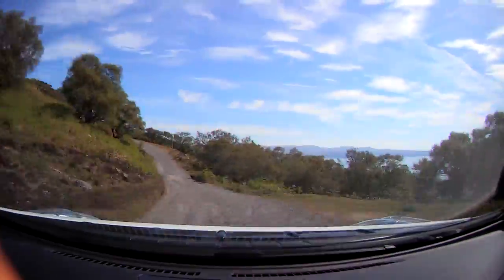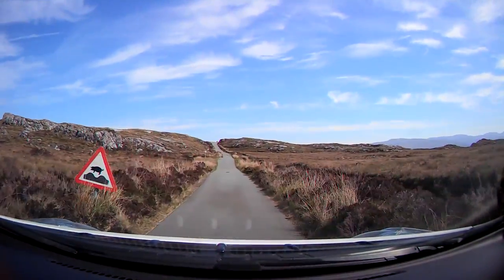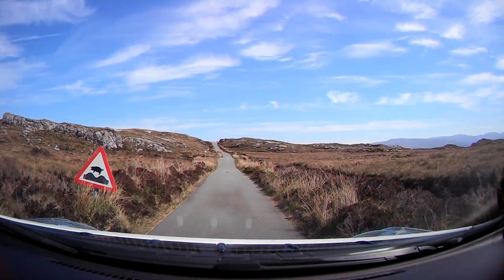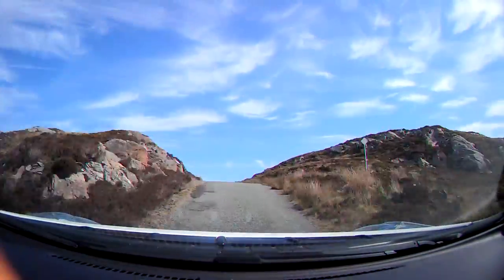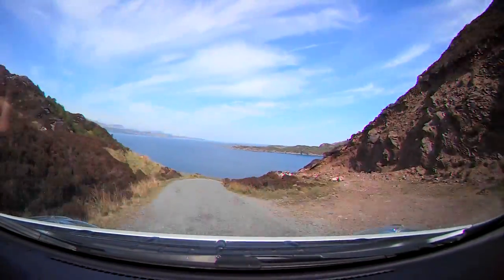The undulation on Calum's Road is unlike anything I'd encountered anywhere before, and wait, what on earth is that? Oh, we definitely need to stop to get a photo of that. Anyway, what followed was 1.5 miles of roller coaster ride that offered up some terrifying blind summits that made you feel as if you were staring off the end of the world.